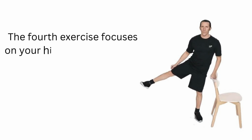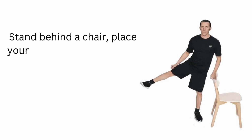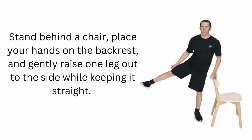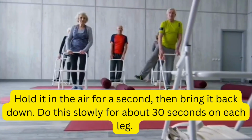The fourth exercise focuses on your hip and side stability, key elements for balance while walking or moving laterally. Stand behind a chair, place your hands on the backrest, and gently raise one leg out to the side while keeping it straight. Hold it in the air for a second, then bring it back down. Do this slowly for about 30 seconds on each leg.